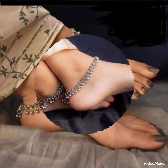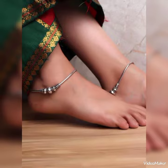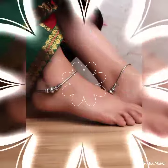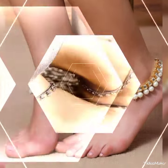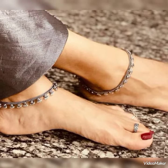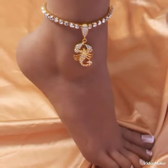Today my video is about most stunning and very elegant designs of ladies' anklets. I hope you all are fine and doing well. Today I'm going to share with you very elegant designs of ladies' anklets for those ladies who want to look very gorgeous and very stylish. Dear friends, by watching my videos, you will get very amazing ideas. So this is a very trendy and amazing collection of ladies' anklets. I must suggest you watch this video till the end for more ideas and more collection.